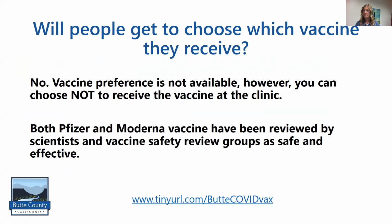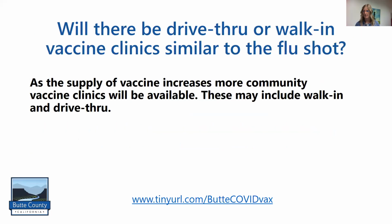Will people get to choose which vaccine they receive? No, the vaccine preference is not available. However, you can choose not to receive the vaccine at the clinic that you go to. Both Pfizer and Moderna vaccines have been reviewed by scientists and vaccine safety review groups as safe and effective.